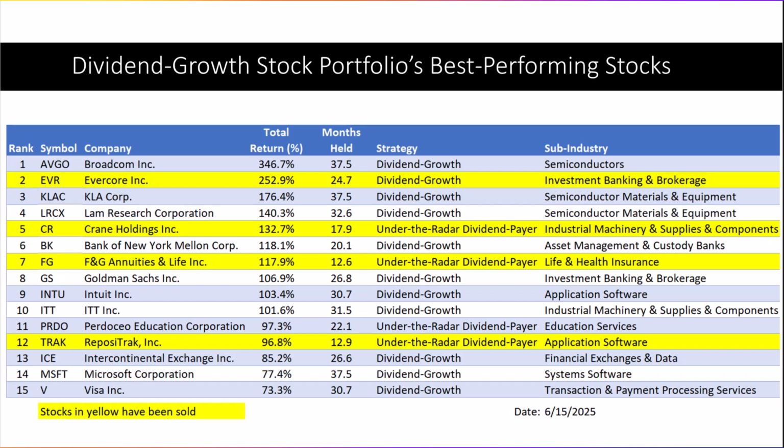The fastest risers that are still in our portfolios are Bank of New York Mellon, which has more than doubled in 20 months, Goldman Sachs, which is up over 106% in 26 months, and Perdoceo Education, up 97% in 22 months. And remember that total return includes both the dividends the company has paid as well as the increase in the stock price. Now, the two worst performers are Atcor and Vestas Corporation.